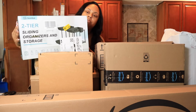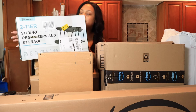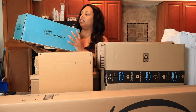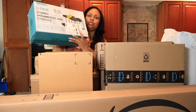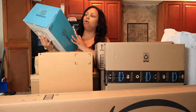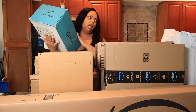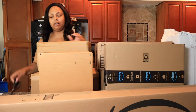This is just some under the cabinet organizers. I got this in black. So yeah, it's a two-tier sliding organizer and storage. I'm debating on if it's going to go in the kitchen or if it's going to go in the master bathroom. This right here is for my MacBook, I can already tell.